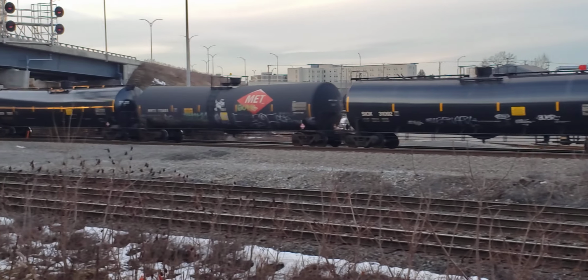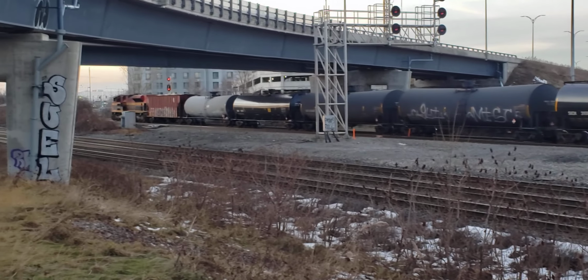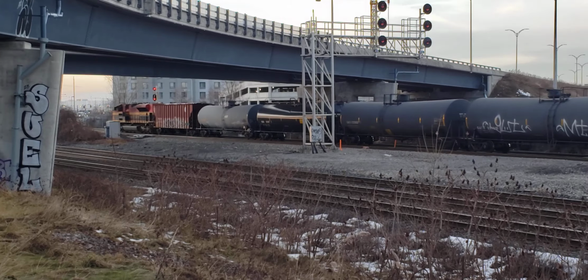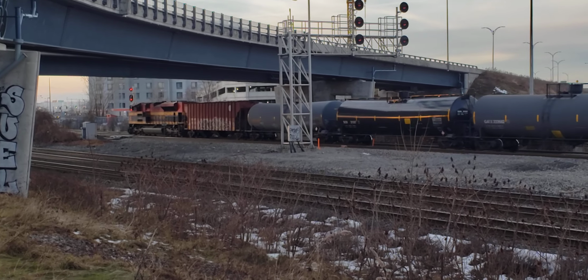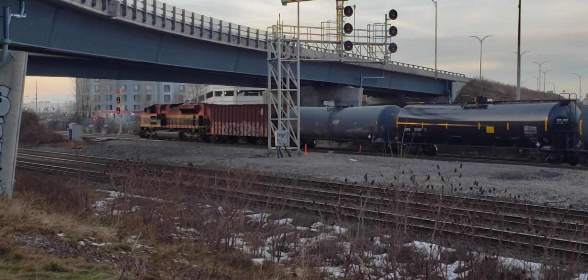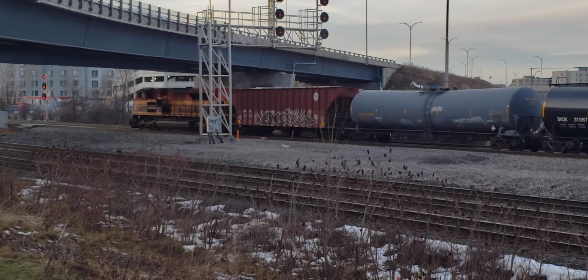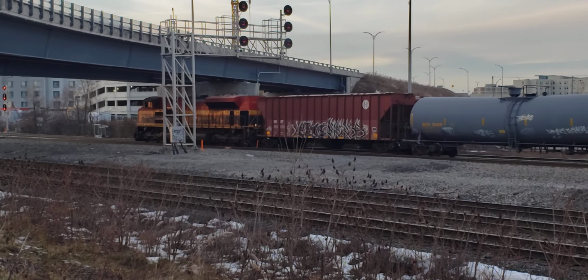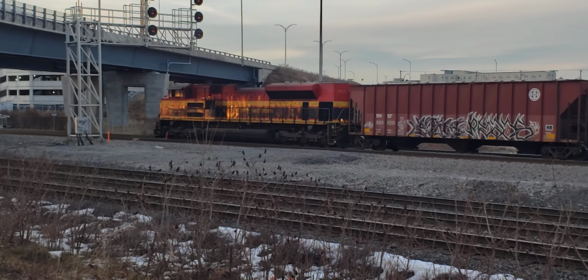Sounds like the end of the train coming. There it is, and the KCS locomotive. That's an SD70ACE there.